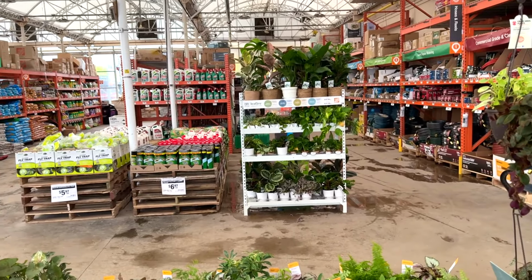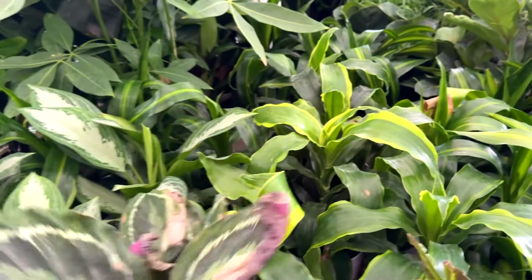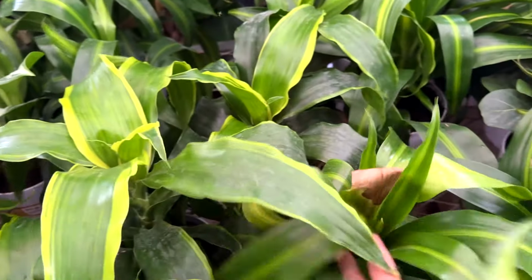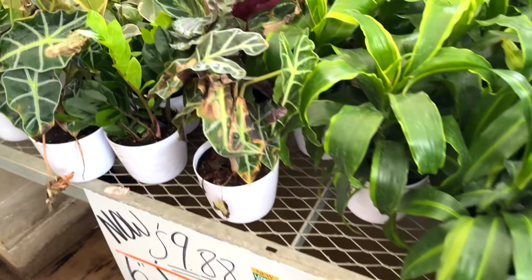And they have some really good Proven Winners plants and some other goodies as well. I'm trying not to buy no plants, but how can I say no to this? And then dracaenas as well. Sometimes they have doubles. Seems like they'll have only one, which is not bad. That is so nice.